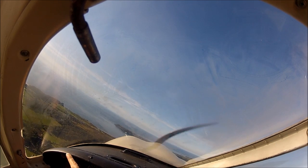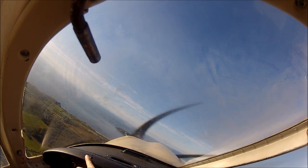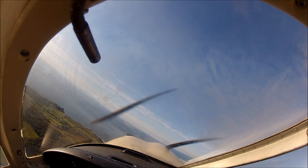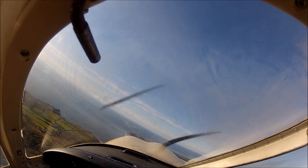The feature is, see the little outcrop of rocks just there, the little triangle points there. Yeah. It's a three-clip thing, yeah? Yeah. And then we're coming out over Oxwich Bay. And we'll route round towards Port Eynon.